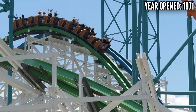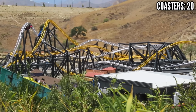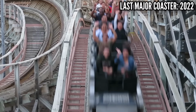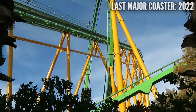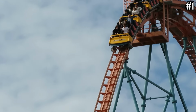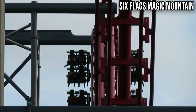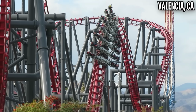The park needed an airtime machine, and they got one in Twisted Colossus. People were sleeping on West Coast Racers, and it turned out to be a top 3 coaster in the park. Full Throttle, Apocalypse, Viper, Tatsu, Riddler's Revenge. Those are all top-tier supporting coasters. But there is one thing that Magic Mountain has that no other park has an answer for. The true X factor in the battle of all the Six Flags parks. And that's X2. There's nothing else like this in the country, and 20 years after it opened, we are very lucky to still have this around.